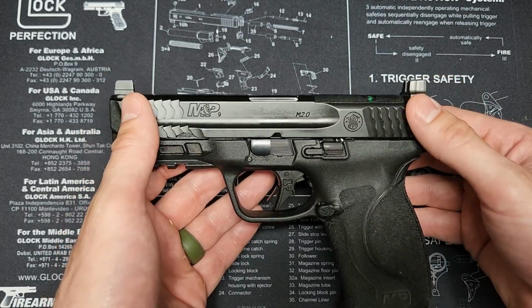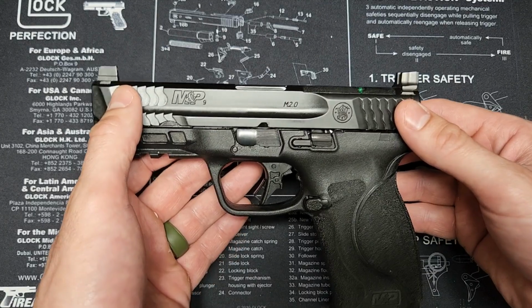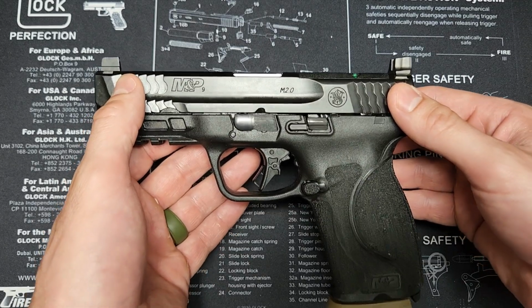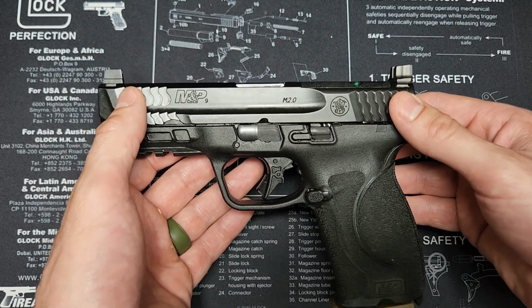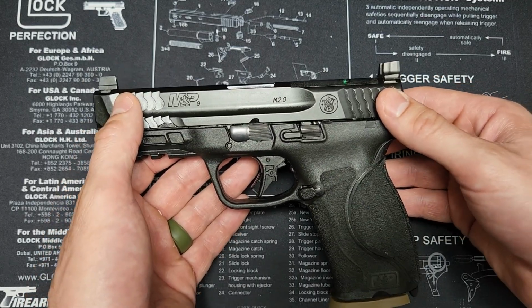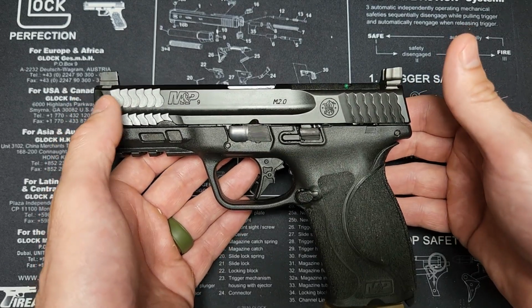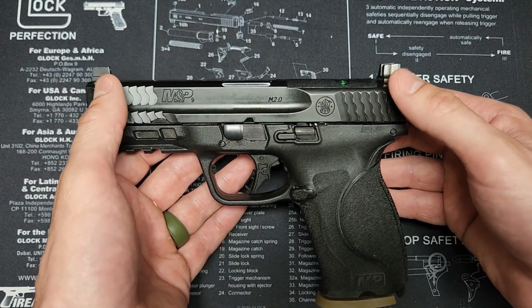The suppressor height or optic height sights are kind of more of a novelty at this point than they are a necessity, simply because there's so many optics coming out that will co-witness or give you at least a lower one-third co-witness with factory height sights. At the time, they didn't really have those optics, so this was a big thing to be able to have this included in an optics-ready model. It was like, finally, an optics-ready model that is optics-ready with optics height sights.